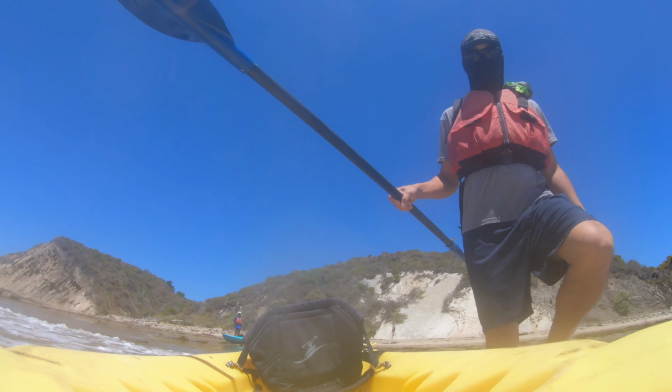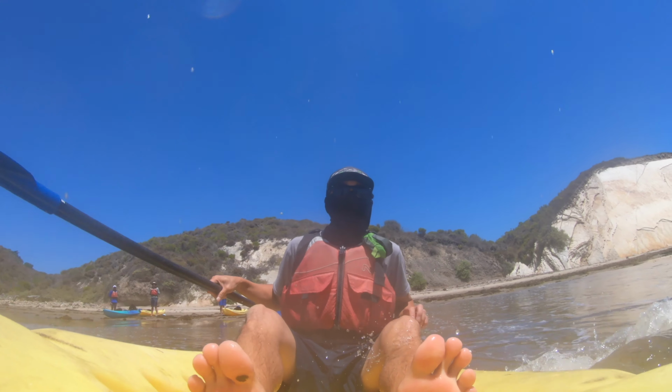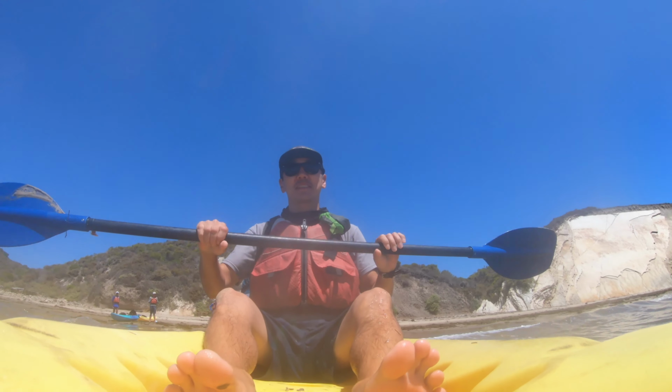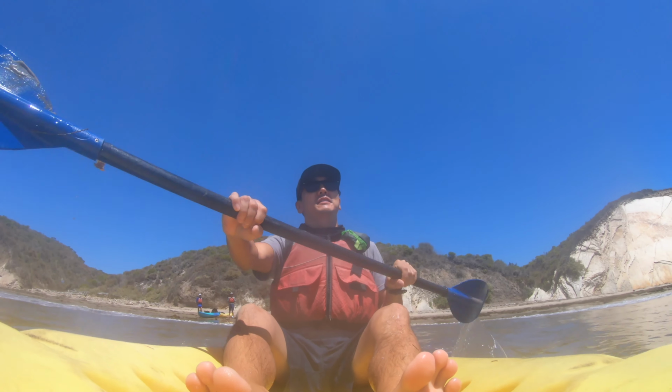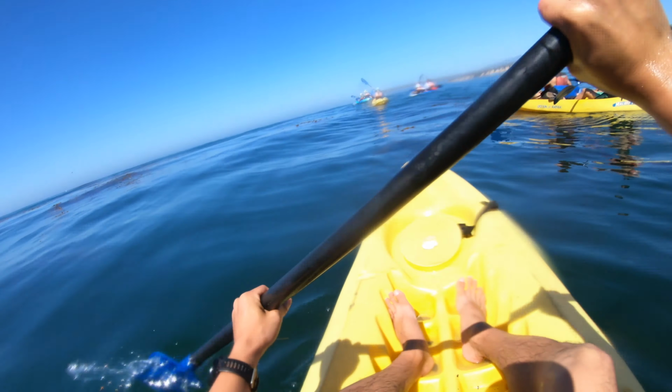We launched back in some much smaller waves and cruised all the way back to the starting point. Having done about 3 miles in total, it was a great tour and we had a great guide. The only recommendation I would make to the Santa Barbara Adventure Company is to pack a few granola bars to hand out at the beach, or perhaps if you're going, just bring your own just in case. You're going to work up an appetite.